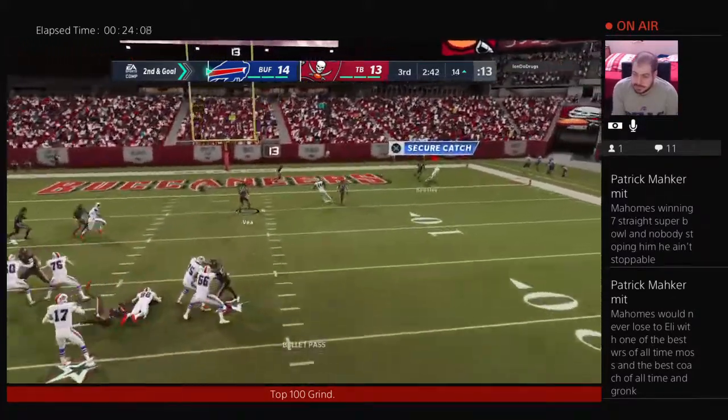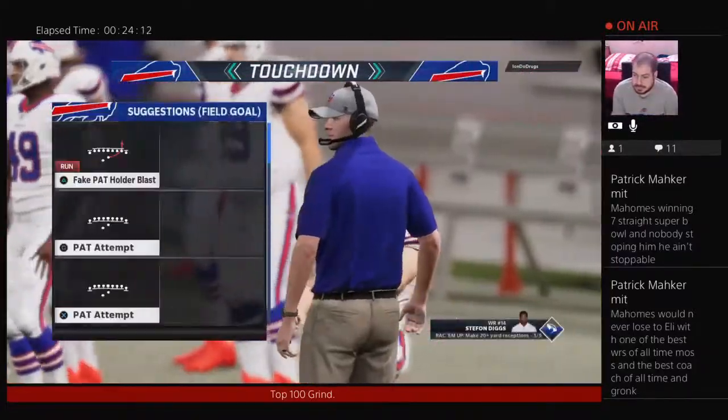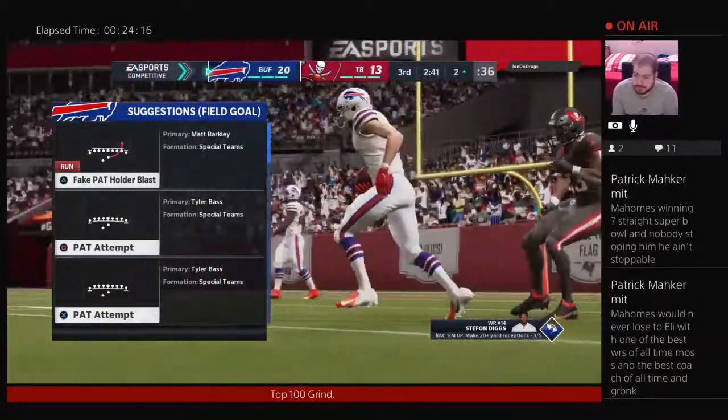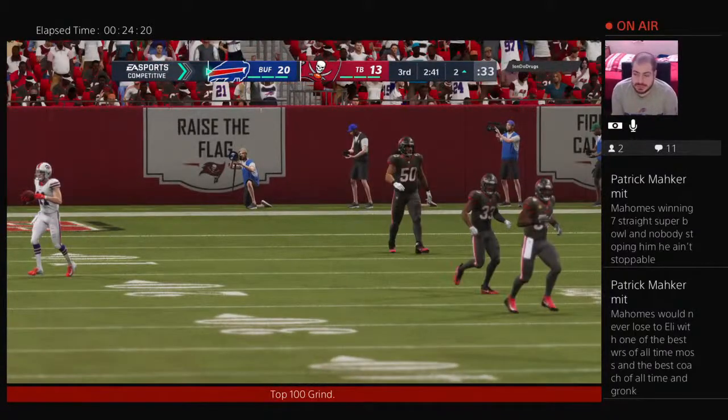From the gun, Allen. That'll be taken in by Beasley. Touchdown, Buffalo. Cole Beasley.